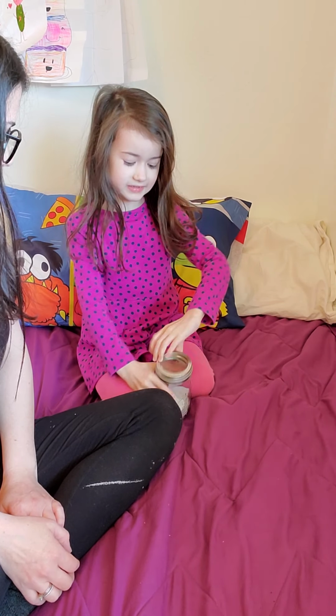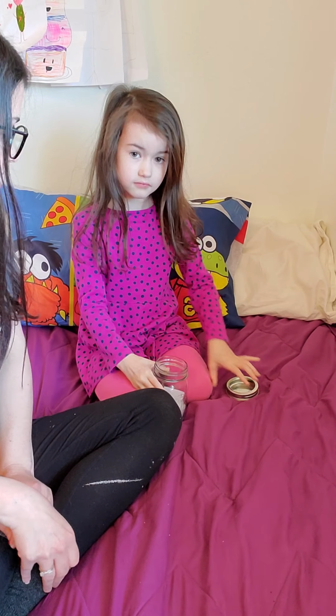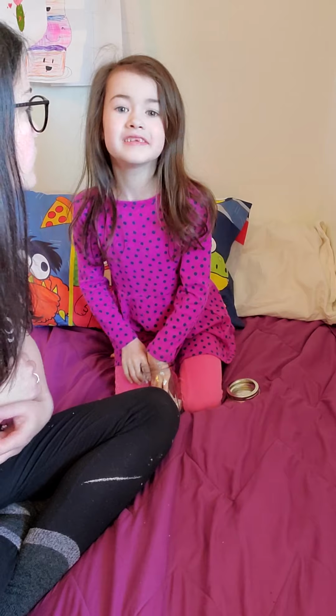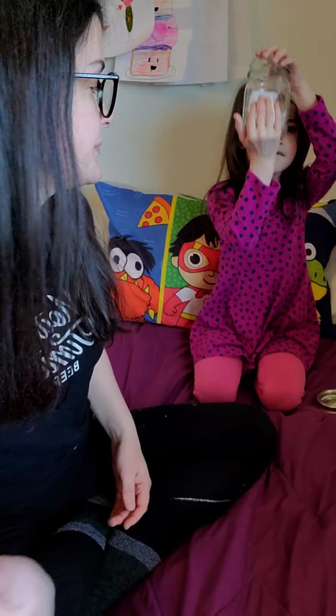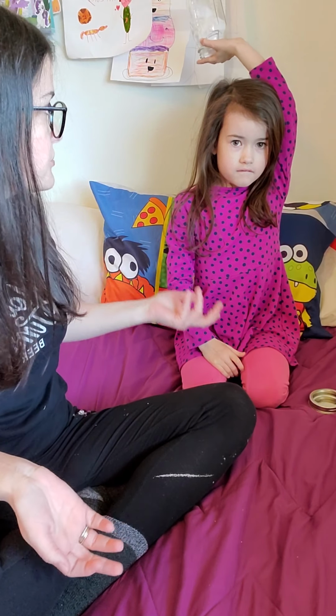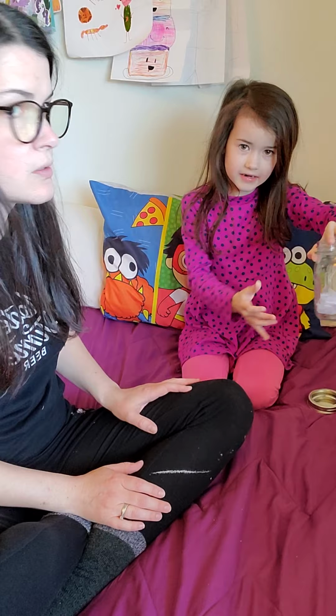Got lots of activities. When would you use the activity jar? Usually when I'm bored. You use it when you're bored? Yeah. So, show us what you do. What would you do with it? Just show us. First, I like to shake it. Shake it.